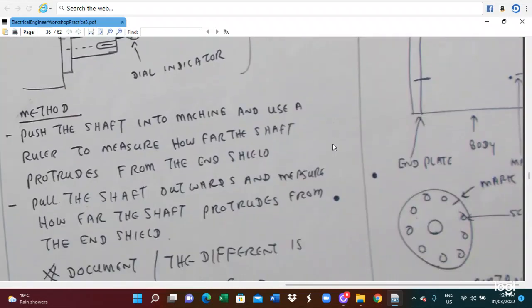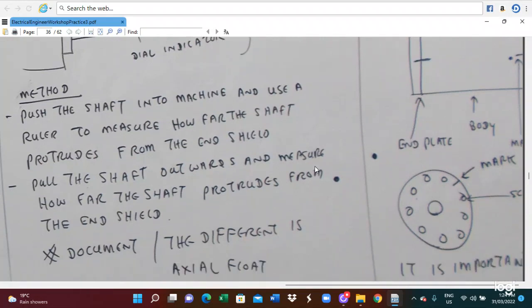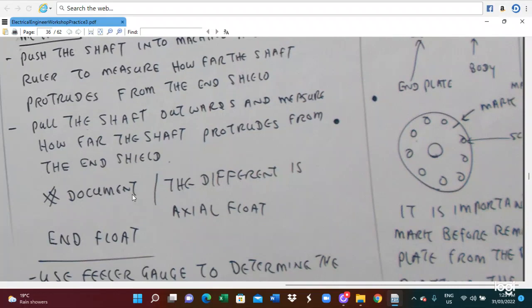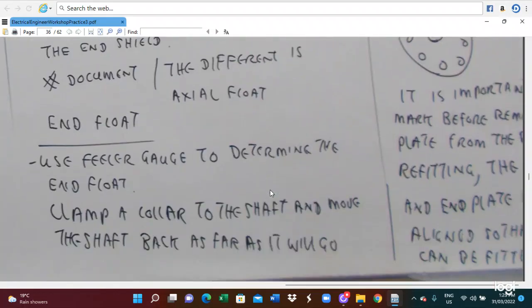Put the shaft into the machine and use a ruler to measure how far the shaft protrudes from the end shield. Also pull the shaft outward and then measure how far the shaft protrudes from the end shield. We have to document the different readings of the air gap. So for the air gap, use an appropriate feeler gauge to determine it. We have to clamp a collar to the shaft and the motor shaft.